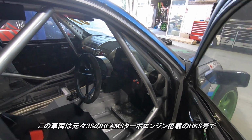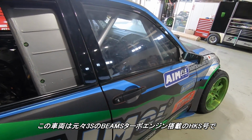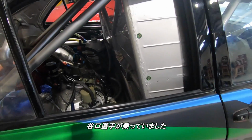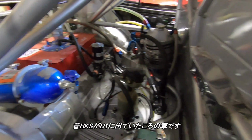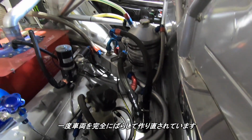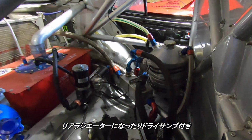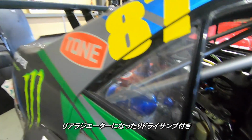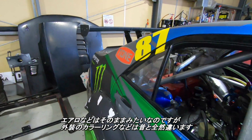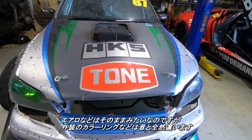Pretty cool car. This used to be the HKS car with the Beams motor in it with the turbo, and I think Taniguchi used to drive it for HKS back then for D1. And this car was actually taken all apart. A lot of stuff was redone. It became a rear radiator and has a dry sump. And most of all, I think the outside, the body kit and everything is pretty similar, but the livery is a lot different from how it was before.